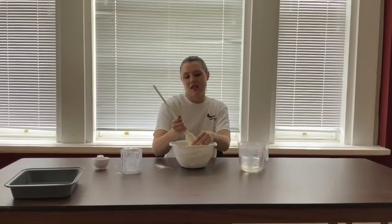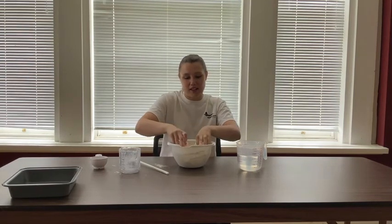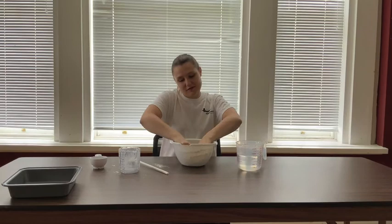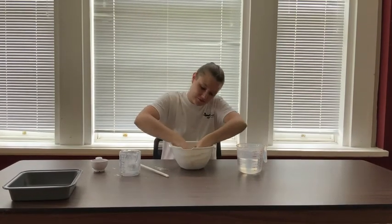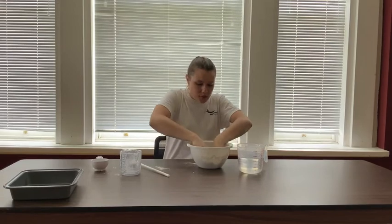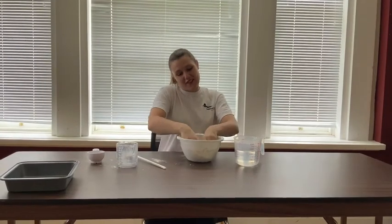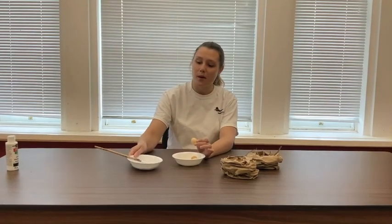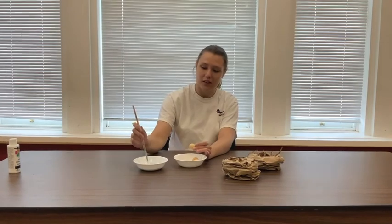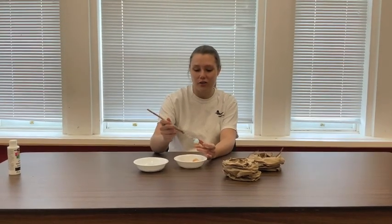And once it gets hard to mix, you can start to use your hands and mix it together by kneading. Keep mixing. You'll probably pick up some more of the flour off the bottom as you mix with your hands. That's okay. It'll all mix in eventually. And once you're done, you have some dough. Once your eggs are baked, you'll need some blue paint to color your eggs. Paint a nice thin layer all the way around your egg, and then set aside to dry.